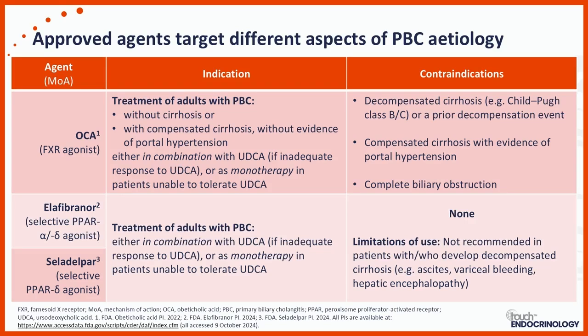Now, for the past decade, we've only had a single agent to add on as second-line therapy, and that's obeticholic acid. This was approved for the treatment of primary biliary cholangitis as second-line therapy almost a decade ago, and is pretty well tolerated in the majority of patients, but does have significant side effects. The biggest side effect of obeticholic acid is itching, which is very common in patients with PBC. And about 50% of patients with PBC report worsening of their itch on obeticholic acid.